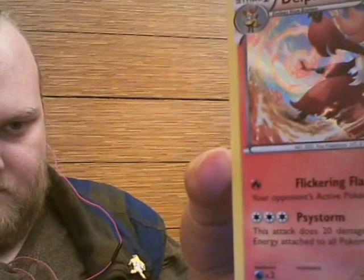Screw you, fairies. This is the same thing that Mega... Sorry, my brain's having a brain fart. Mega Gardevoir has 20 damage times the amount of energy attached to all Pokemon. Mega Gardevoir said just all fairy energy attached to your Pokemon.